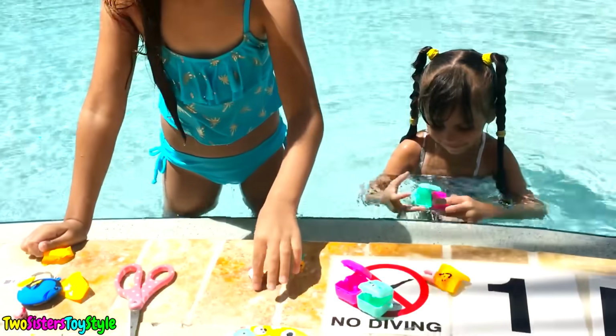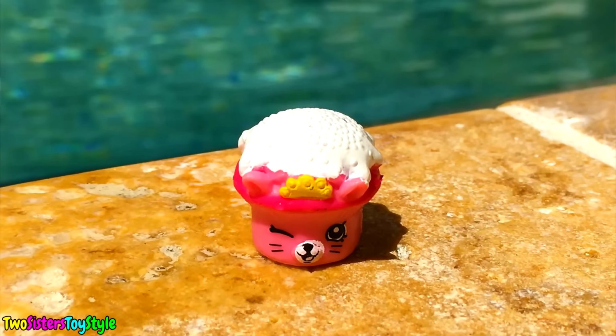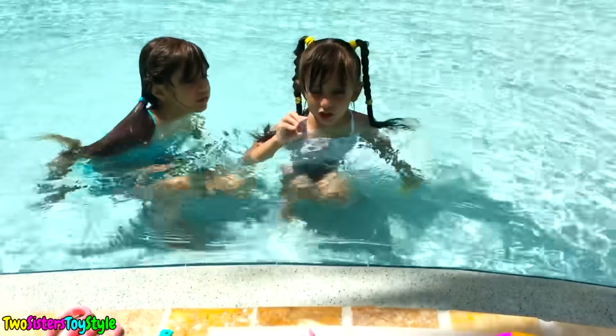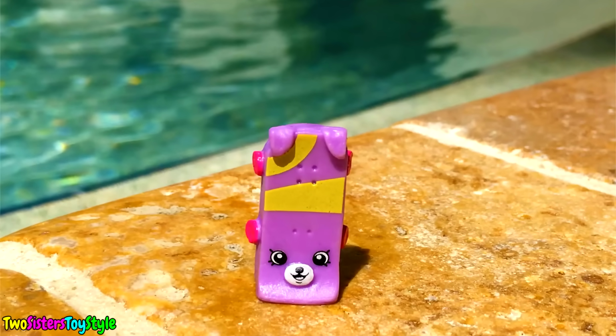And then I got this too. This one is a duplicate, and her name is Royal Cupcake. And it's a duplicate. I got Katie's skateboard, and she is a duplicate.